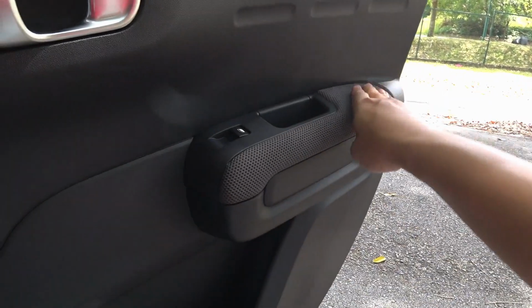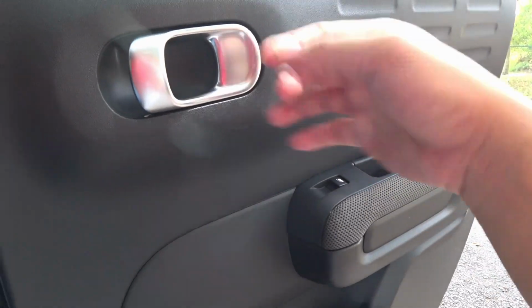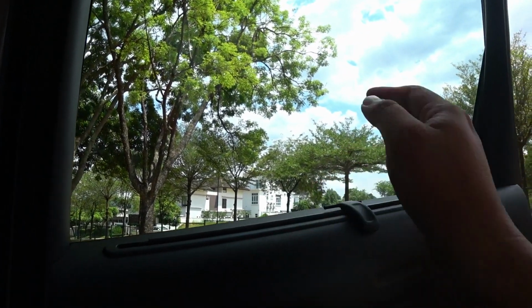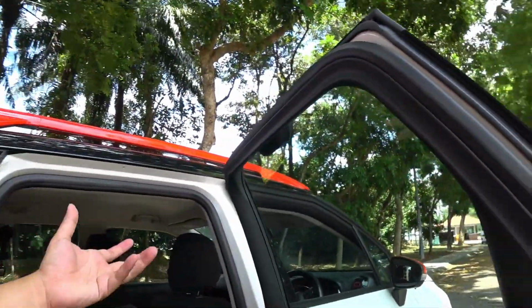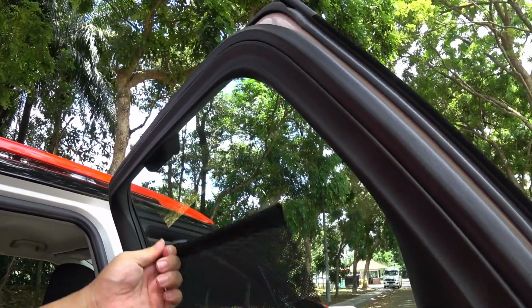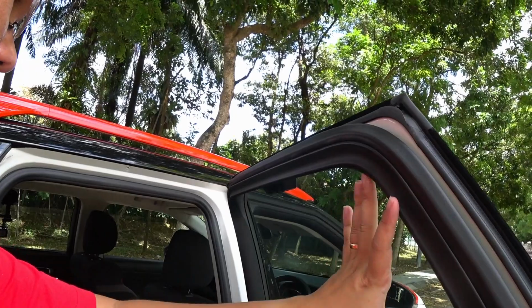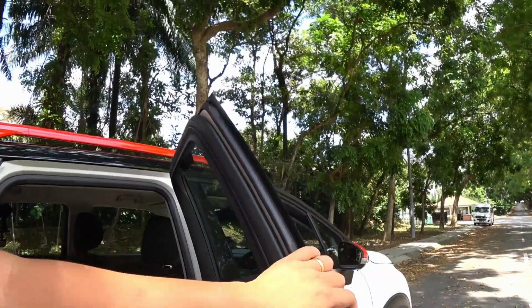This one has a little fabric lining on the armrest, but the rest of it is hard plastic. I do appreciate this sunshade here. As a father, this is something that I appreciate, especially in the mornings when I send my daughter to daycare, when the sun angle is low and shines into the cabin. I appreciate having this built-in sunshade so that it doesn't get too hot for my daughter. Certainly it beats going to the accessory shop and buying those fit-ons. All right, let's go to the front.